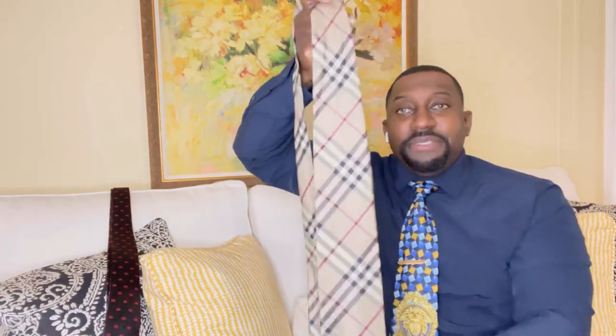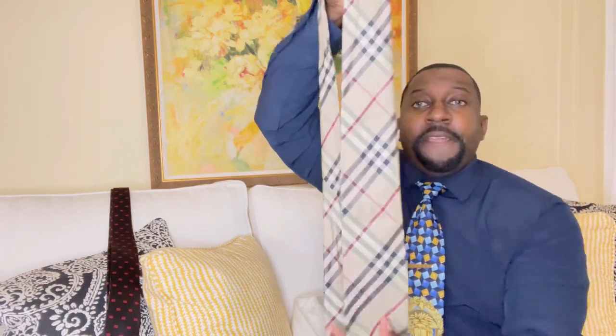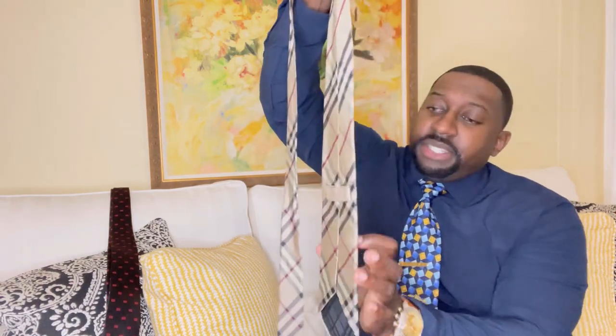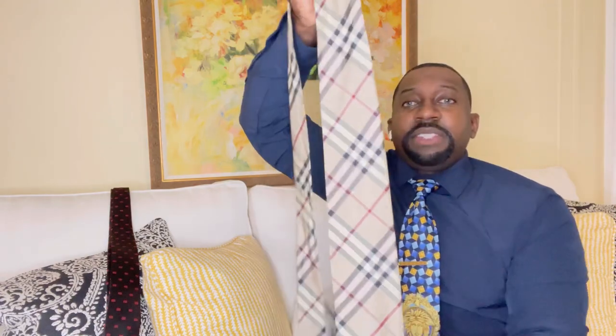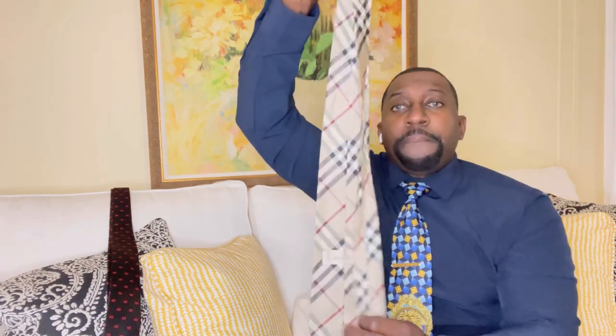Next up, traditional tie. This is a must have in every man's wardrobe. Very stylish, very timeless. Burberry. This I want to say is 3 inches. Definitely an average man's tie. Could dress this up with shoes, boots, and I also have the matching hat usually when I wear this.